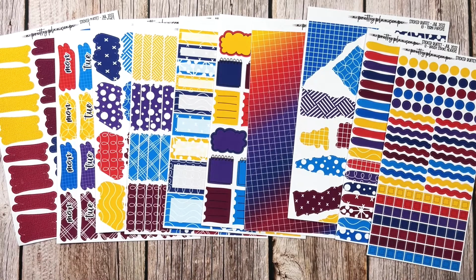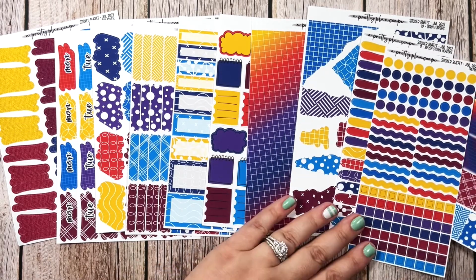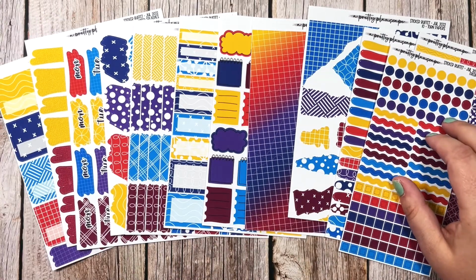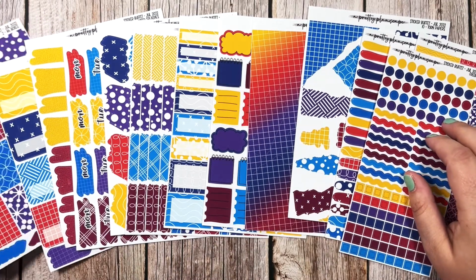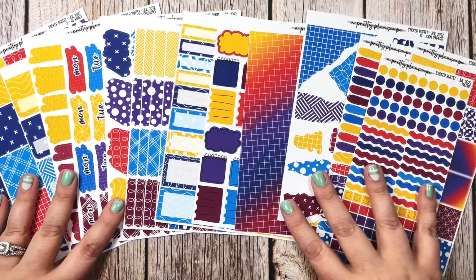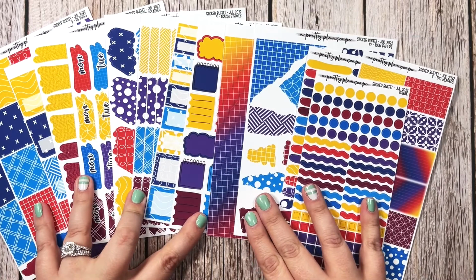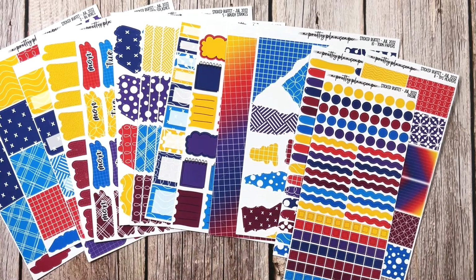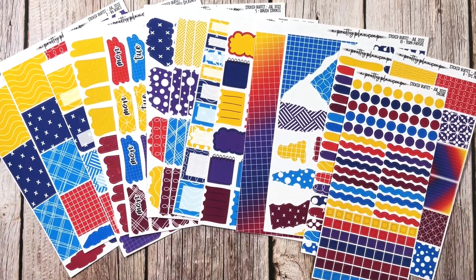And as always, with all of my kits and combos, there is an option to get the entire thing all together. Combos will be discounted, so you will save if you order a combo instead of the a la carte sheets. It's like a value meal or an all-you-can-eat buffet, which is why they are called sticker buffets.